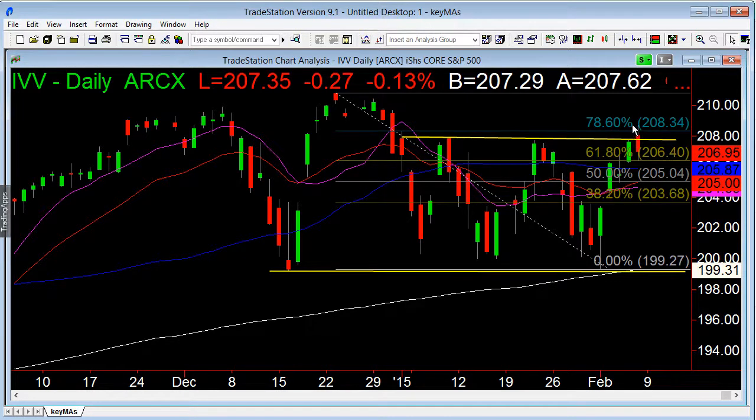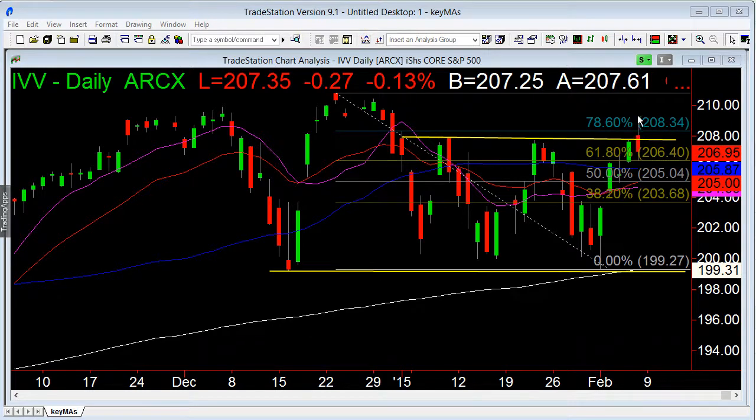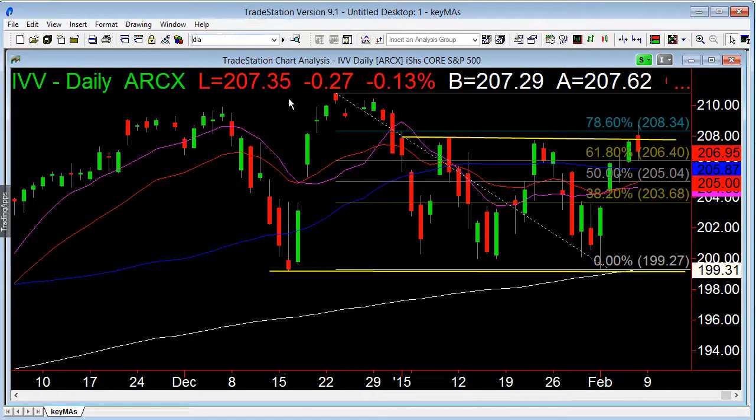So we pushed above it, like I said, excuse me for a second, but we couldn't close above it. So until we get the close above this 208.34, it is not suggestive that we are going all the way to test these highs or a new high. Once we get over that number, then, in my opinion, we will see a new high on the S&P 500.